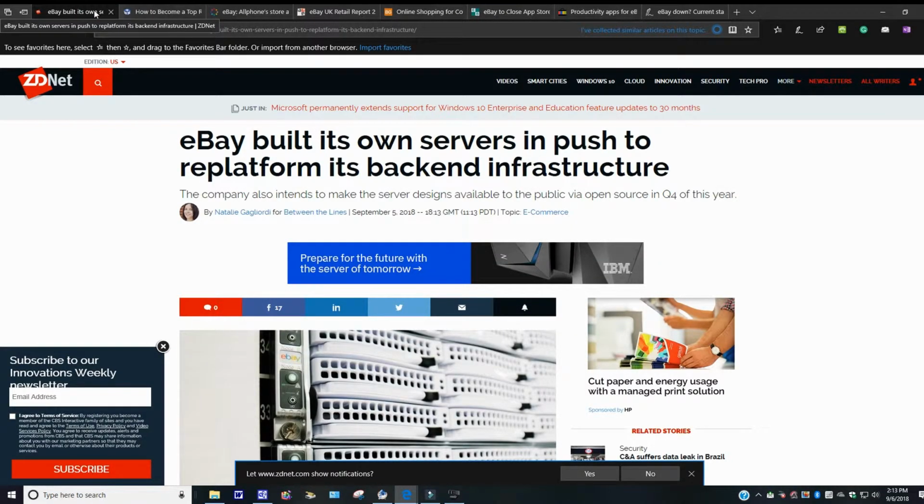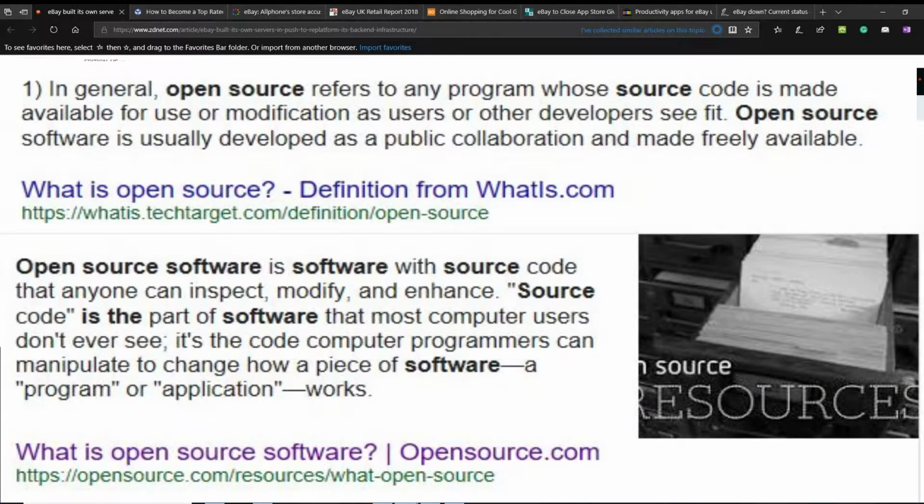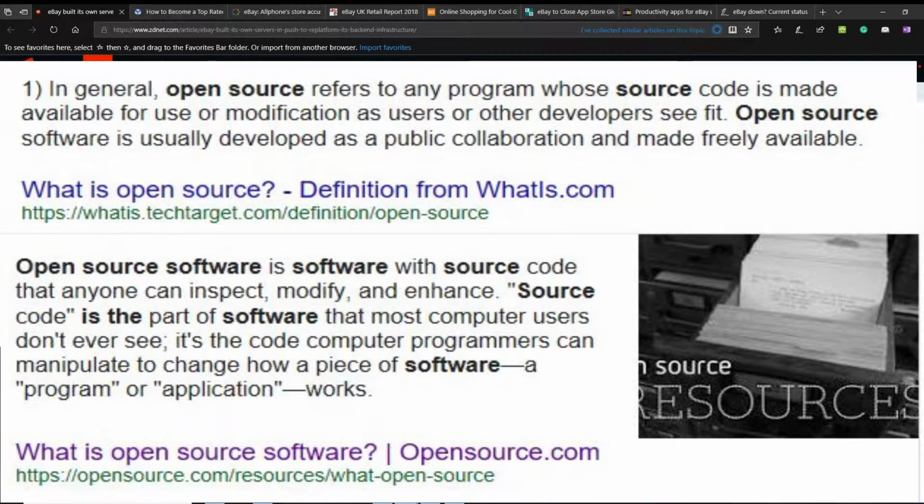This one is from ZDNet.com, and it goes on to say here, eBay built its own server in a push to replatform its back-end infrastructure. The company also intends to make the server designs available to the public via open source in Q4 of this year. Not for nothing, but maybe this is why they're having glitches, building their own servers. I'm only joking.